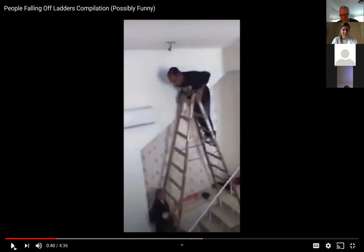All right, this one's interesting. Look at this. There's a guy below holding the ladder up. He's holding it up, but unfortunately, this gentleman just dropped the chandelier right on top of him.